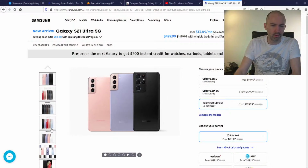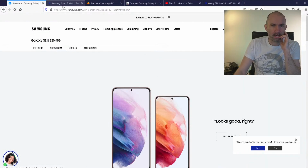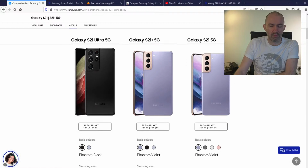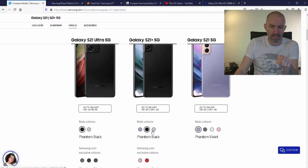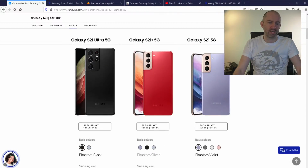But I don't know. Do the United Kingdom get the red one? Colours wise, yes, we do. You can see some of the colours here. We appear to be getting the same colour range in the UK, right? But if you look at models here, the standard S21 Plus comes in Phantom Violet, Black, and Silver, but then the Phantom Gold and the Red are only available if you order from Samsung.com.